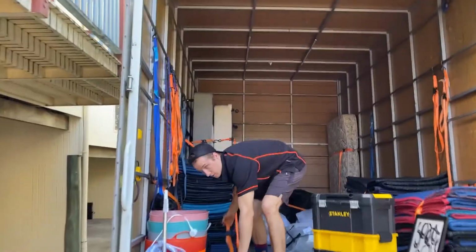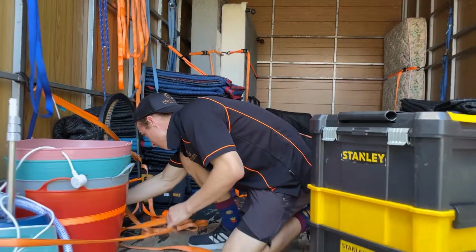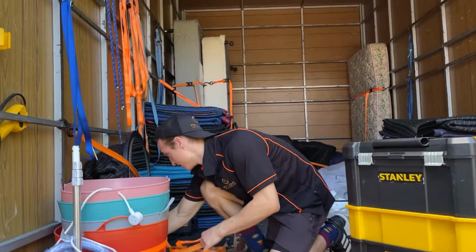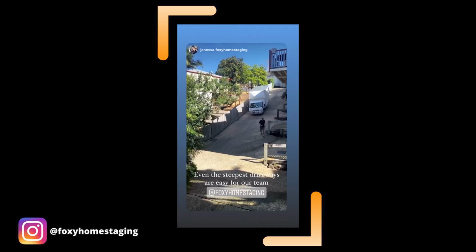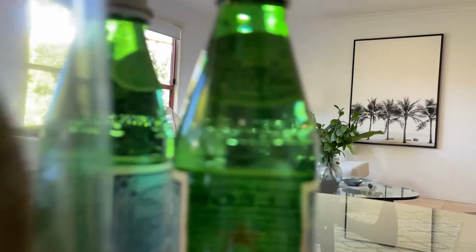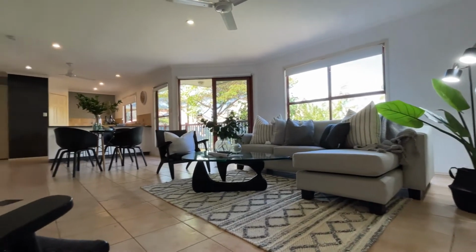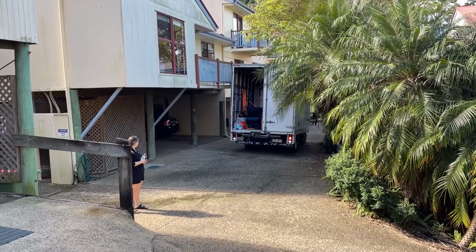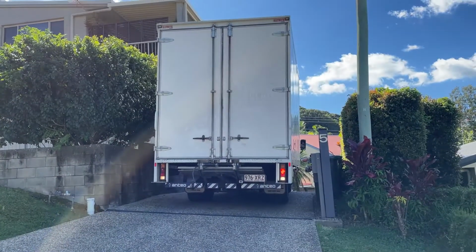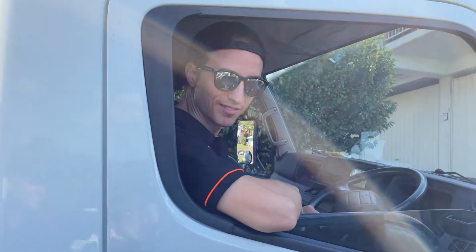So Russ, decent drive up today? Yeah, nice run, mate. Hour and a half up to the sunny coast. Yeah, and this driveway, you've got to reverse out of here. You confident? Yeah, we'll be fine, mate. Got down here, so we'll be all right. Never in doubt.